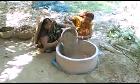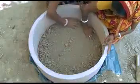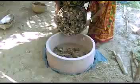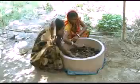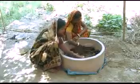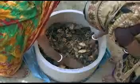Next, put 1 basket of loose soil inside the ring. Again, spread this. Put a basket of cut pieces of banana root inside the ring. Do not have the pieces too large, or it will take longer for the worms to eat. Spread this evenly.